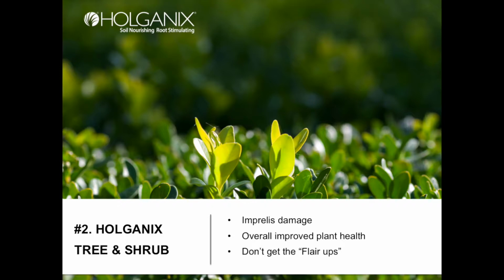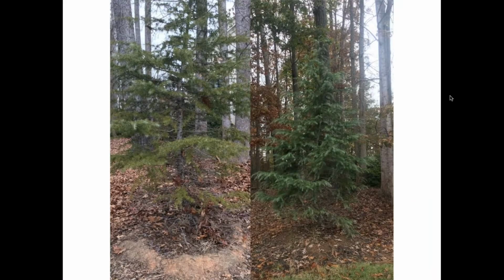And then, as you'll see in some of the next pictures, we were able to bring some trees back from the brink by doing drenches with it. So these are conifers that were damaged by Imprelis. Is that what we're looking at, Jonathan? Yes. You can see the side by side, obviously the ones that look kind of pale and really struggling are the Imprelis damage, and then three soil drenches. Over what period of time, do you remember, Jonathan? They were done a month apart. Okay. And so soil drench, no foliar, just right around the root ball of the tree?